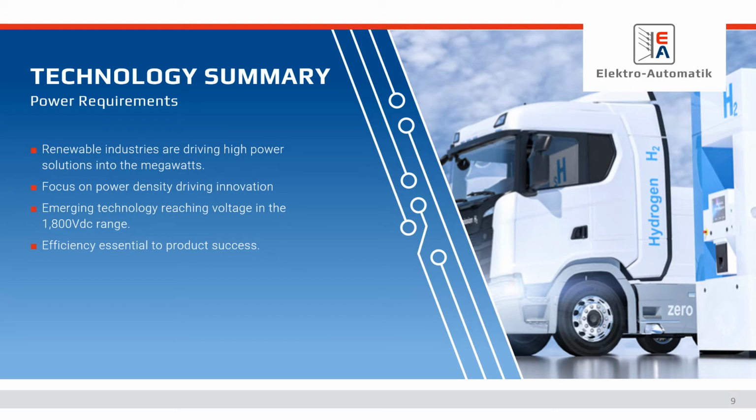All of these emerging technologies come with their own unique test challenges. Renewable energies are driving high power solutions into the megawatts. Focus on power density is driving innovation. Emerging technologies are reaching voltages into the 1,800 volts DC range, and efficiency is absolutely essential to product success.